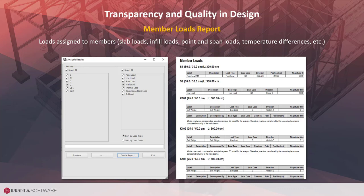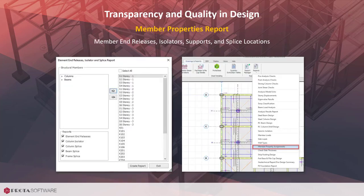Detailed reports are created that summarize all the load information in the model. You can create the report with filtering of members and load cases. We have also added a new report which summarizes column, beam, frame, and release conditions, support assignments, splice locations, and isolator assignments.